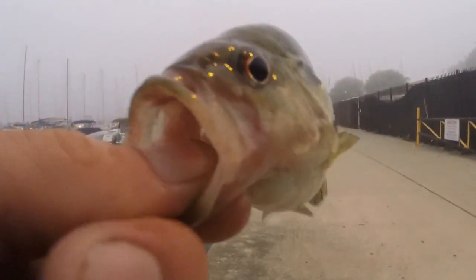There we go, guys. And this will definitely complete the outing today. Just wanted to come back in the harbor, grab a fish. You can see the difference between how clear it was earlier and how foggy it is now. It's not dark, it's foggy. It's crazy.